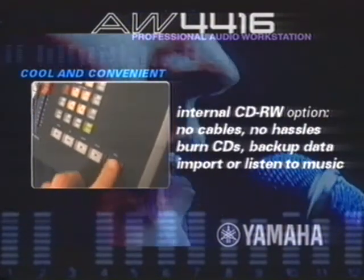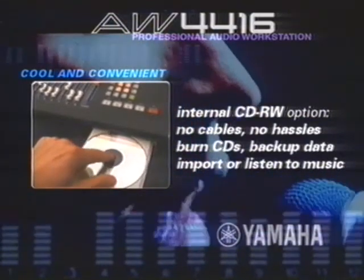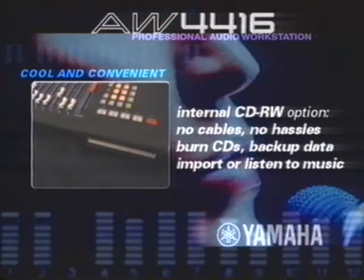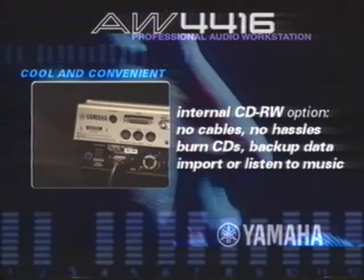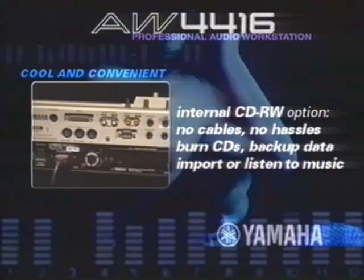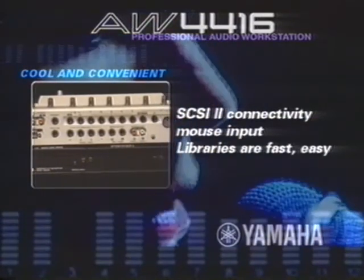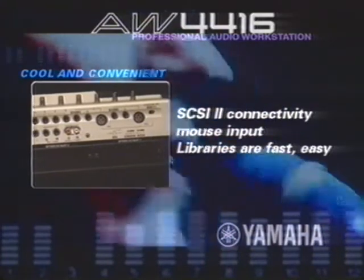The AW4416 also sports an optional internal CDRW drive. Built-in means no external boxes, cable issues, or hassles. Just slide in a CD and go. In addition to pressing audio CDs, you can back up important data, import sound files, and listen to recorded CDs. Around back, you'll find SCSI 2 connectivity for more backup storage and data import options. The mouse input speeds navigation and data input.